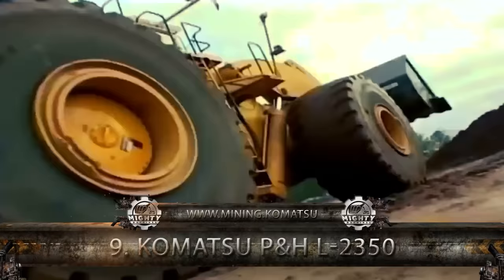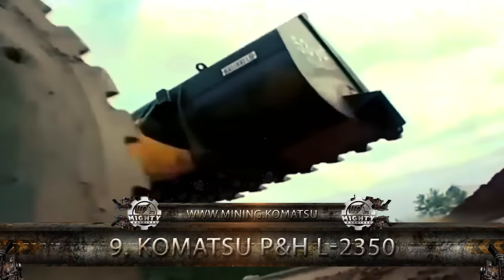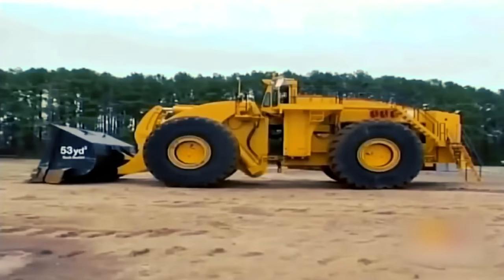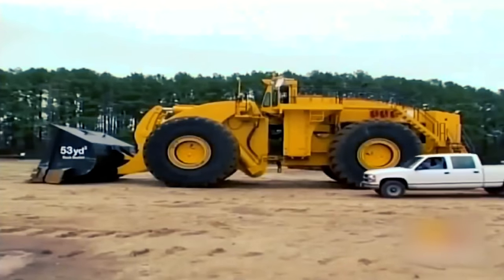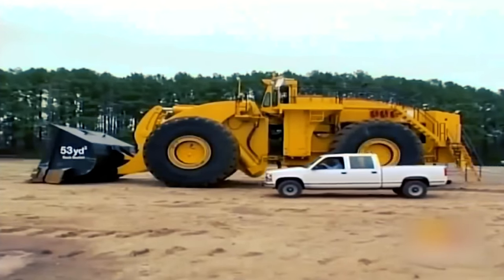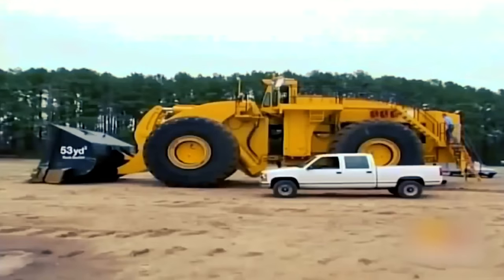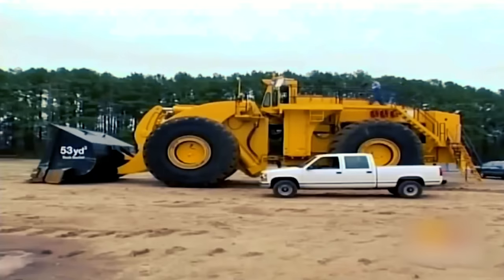Next up is the P&H L2350 loader, which holds the Guinness World Record for the largest earth mover. Its enormous bucket, measuring 53 cubic yards, can handle up to 80 tons of weight. This type was created primarily for filling haul trucks, those big dump trucks you've probably seen in photos. In a matter of minutes, it can fill one of them.